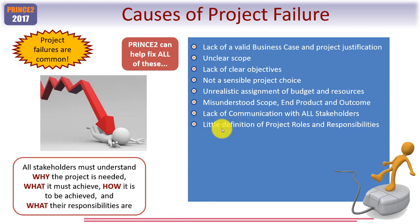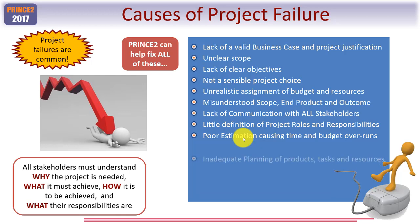This either means that particular responsibilities are missed altogether, or that different people have different opinions about whether they should be responsible or not. Poor estimation, causing time and budget overruns, and we'll be covering that hot topic within both planning and several of the processes.